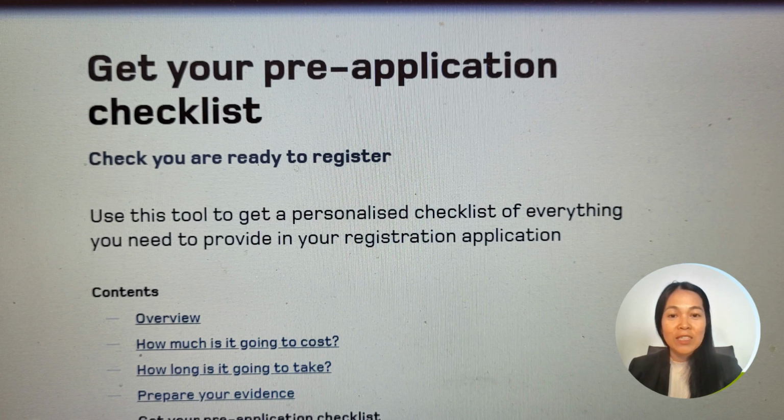Hello guys, for our initial registration, it's very important na meron tayong mga documents na kailangan i-prepare para hindi ka na magbalik-balik. Kasi kailangan nila malaman na you really exist at saka you really are a nurse sa Pilipinas.